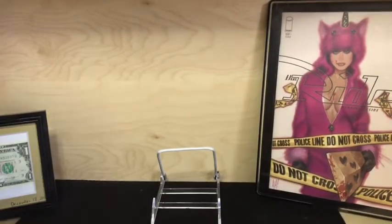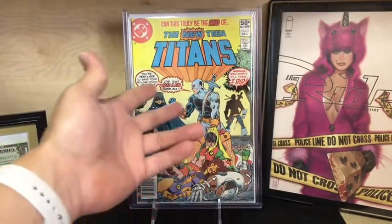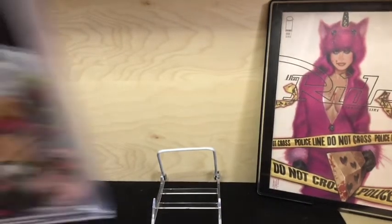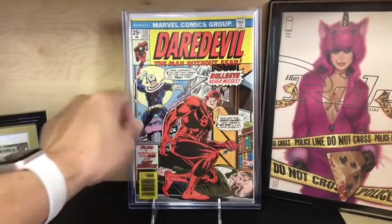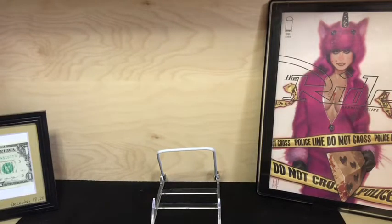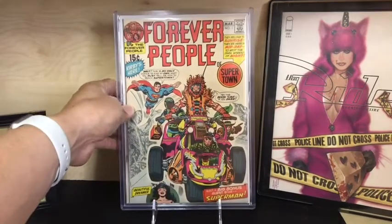All right, so also the new Teen Titans number 2. Everybody knows this. First appearance of Deathstroke. All right, George Perez cover. Daredevil number 131. First appearance of Bullseye on a cover as well. So yeah, I remember watching Daredevil on Netflix, and it was a great character. Just sad that he got canceled when he did. But maybe hopefully MCU can bring that character back to life, huh?